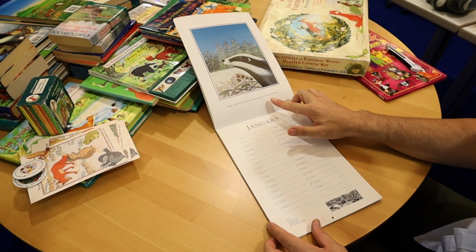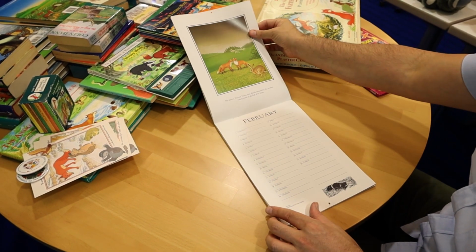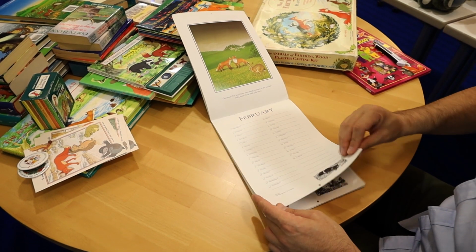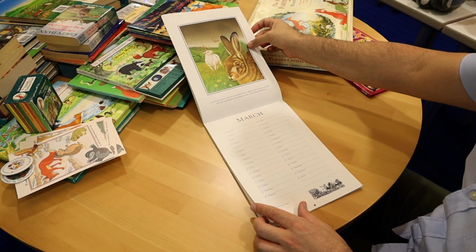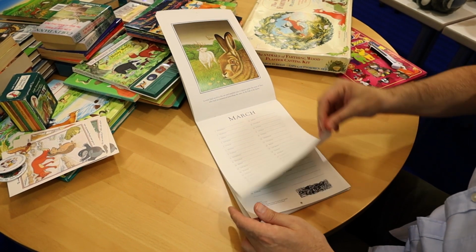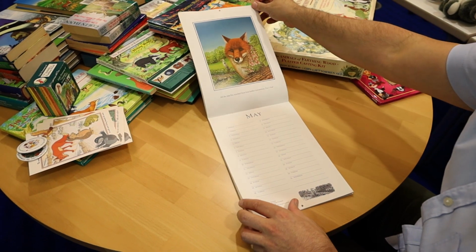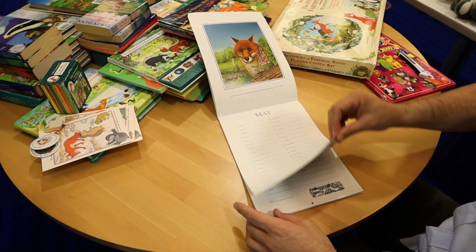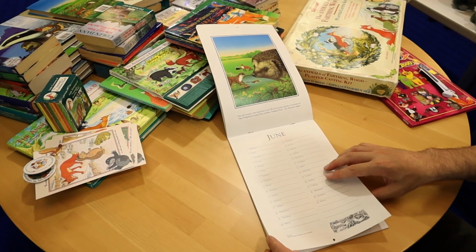of the novels. So here, this is In the Grip of Winter, front cover for January, February, In the Path of the Storm. Again, In the Path of the Storm, front cover for March. April, Battle for the Park, front cover. May, Fox's Feud, front cover. June, The Adventure Begins, the prequel, front cover.